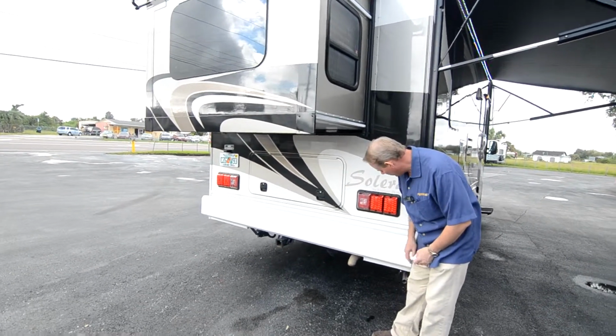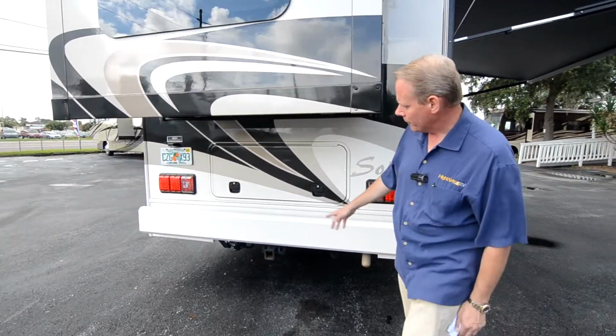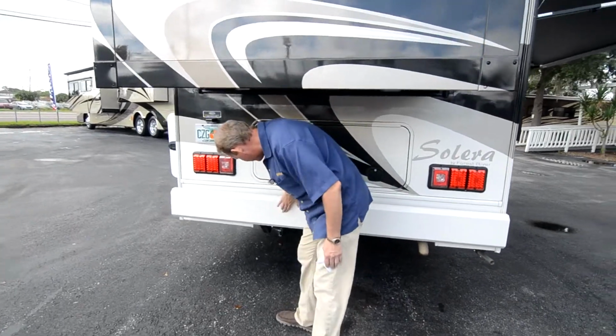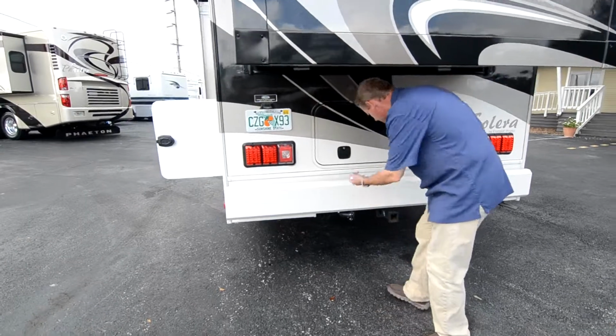Back taillights are good. I see one little, nope, that's not even a nick. That's just a little piece of dirt. I don't see any nicks or scratches on the bumper. That might be a tiny one there. I can't tell if it's something on it, but it's very small.